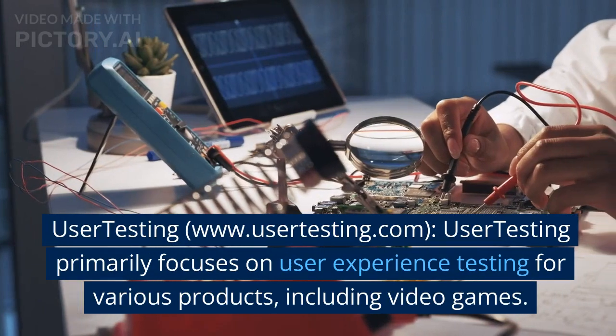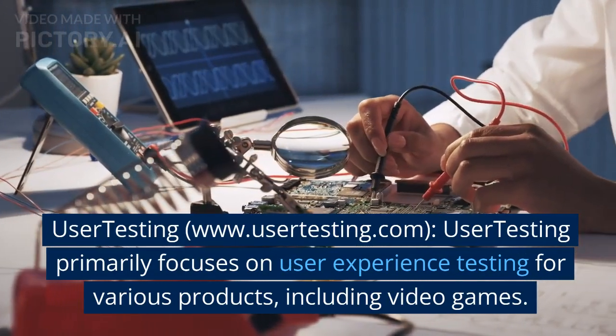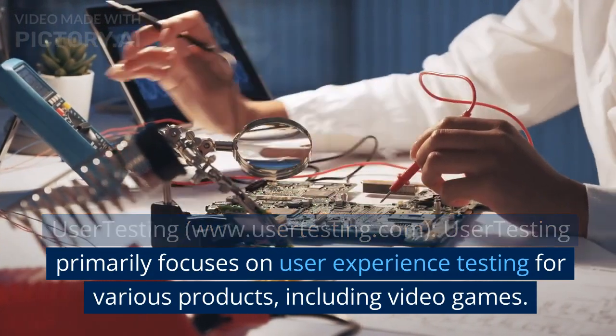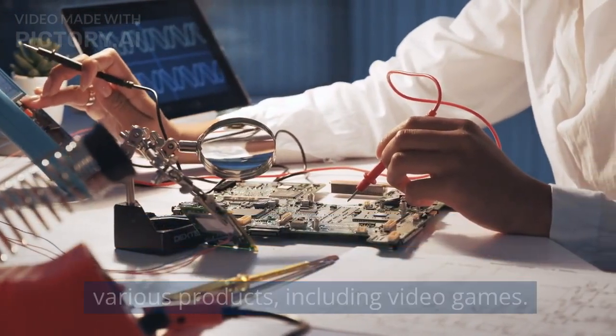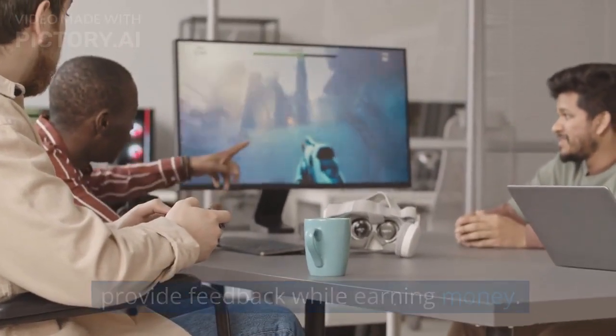UserTesting. www.usertesting.com. UserTesting primarily focuses on user experience testing for various products, including video games. You may have the chance to test games and provide feedback while earning money.